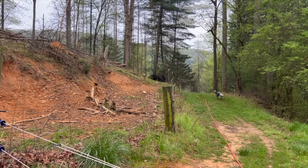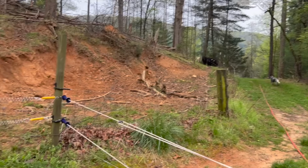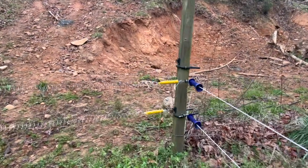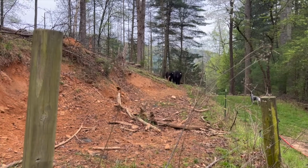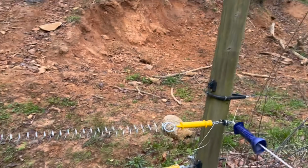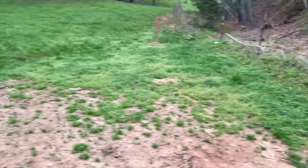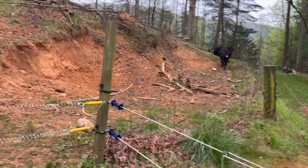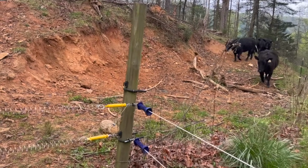Called them about 3 times. Here they come. Just gonna open this spring gate and let them come on through. So I'm gonna take this gate down. I'm gonna leave it down because I don't have their water set up over here. I'll move their water after a while. But they have access to water. They can go back and drink for a couple hours till I get their water moved over. They'll be fine.